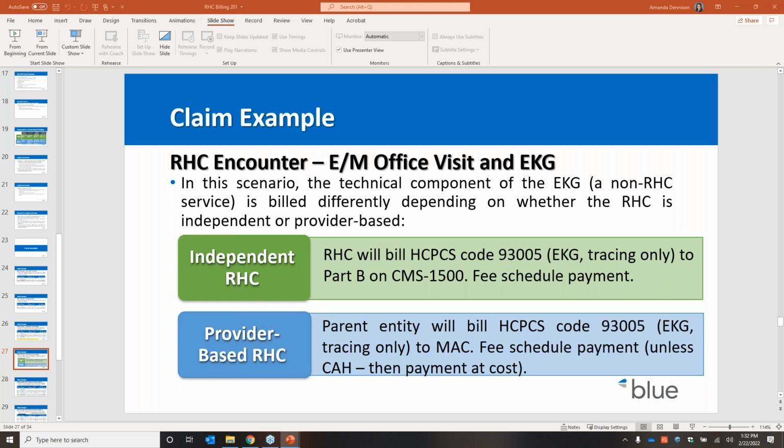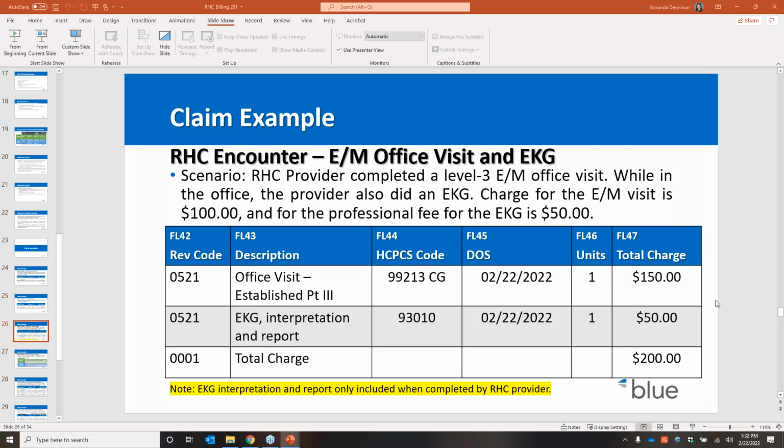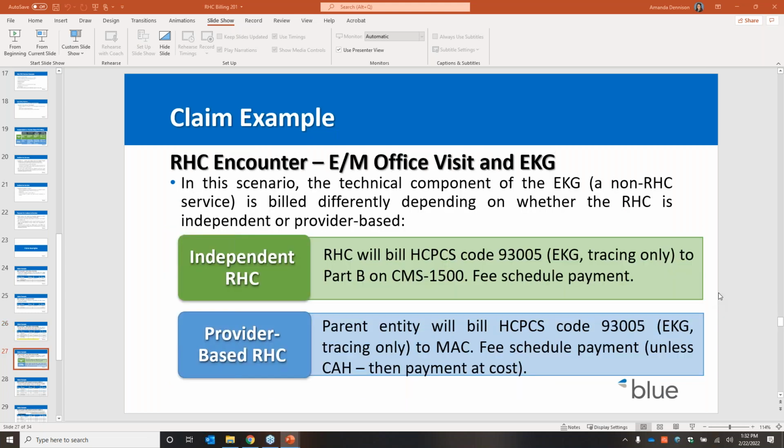So again, going back to that graph that we had before. For independent RHCs, the tracing only element or the technical component of that EKG, so the 93005, is billed to Part B on a 1500 claim form. You're going to receive fee schedule payment for that. If you're a provider-based RHC, the parent hospital is going to be billing the 93005. And if you're provider-based to a PPS hospital, you're going to get, again, fee schedule payment. If you're a critical access hospital, you're going to get that payment based on cost, okay? So again, professional component on your RHC claim, technical component, which is a non-RHC service, will go on a separate claim.